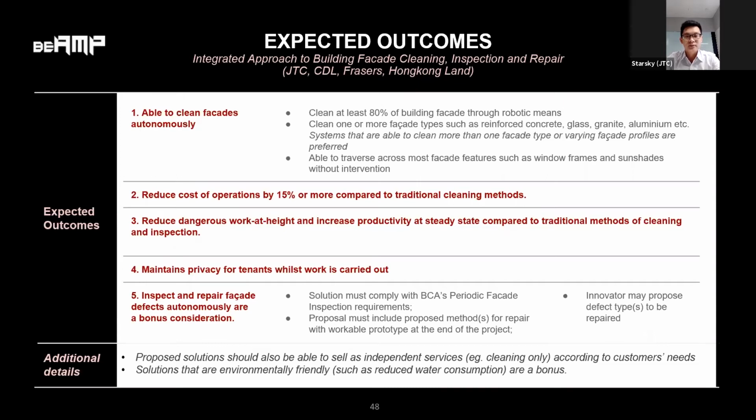Yep. The next question, I'd like to invite all 4 challenge statement owners to answer. The question is, what is the ideal form of robotics you are looking at? Because there is gondola, wall crawler, rope access-based robot. In your mind, what would be the ideal robot to do this task? I would start first with Kevin. Kevin, over to you.